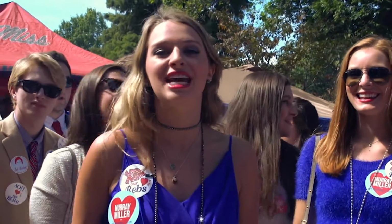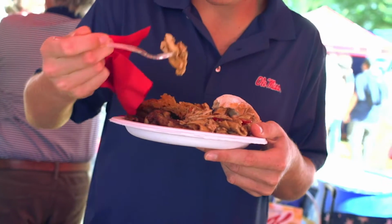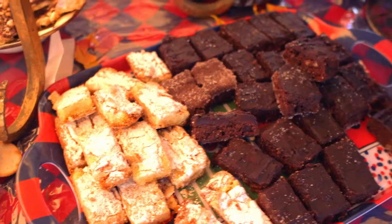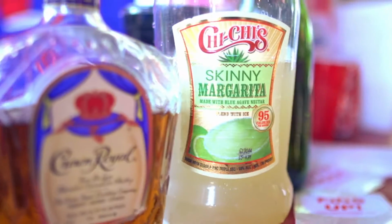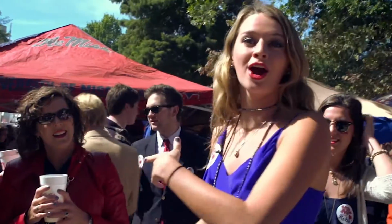We have great food in this tent. We have fresh shucked oysters. We got shrimp. We've got turkey. We got everything. We got our own dessert table. The best thing ever. We got great people, great drinks. We have a fun time here. You know what? I'm talking a lot about the tailgate. I'll take you on a tour. You want to go on a tour?